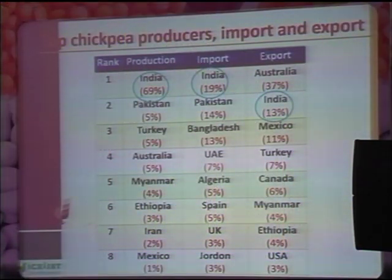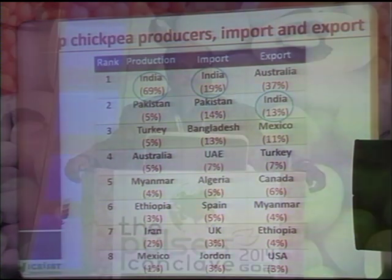But look at the next slide. In terms of the major chickpea or chana producers, importers, and exporters, you will find India is the largest producer, also the largest importer. But look at the third column. After Australia, India is number 2 in exports. You will ask me, but I need to ask you, because you are the importers and exporters, to explain why India is also an exporting country. That is most likely because we import the desi chickpea and export the high quality Kabuli chickpea to other countries. At least that is what I have worked out.